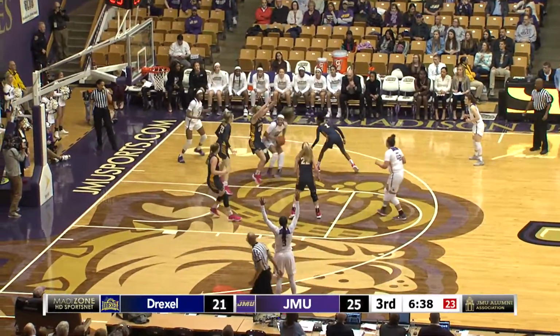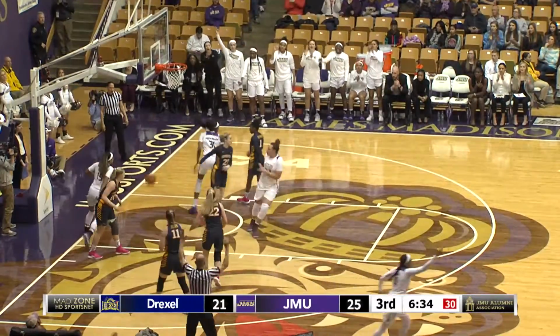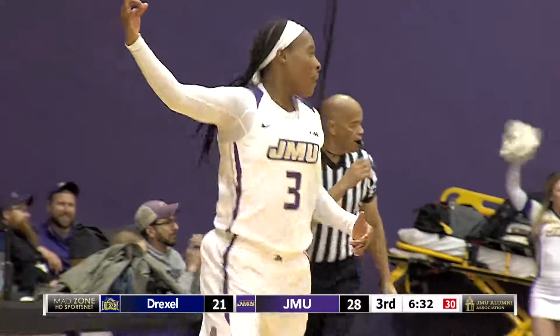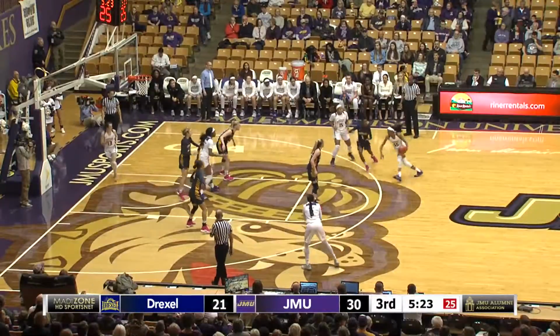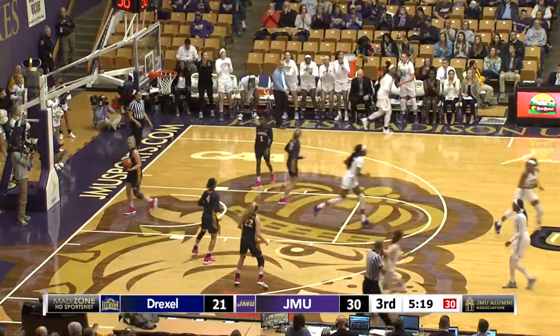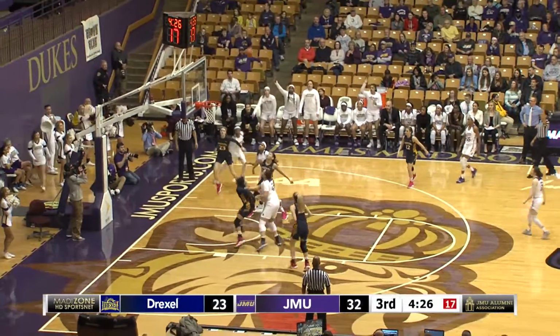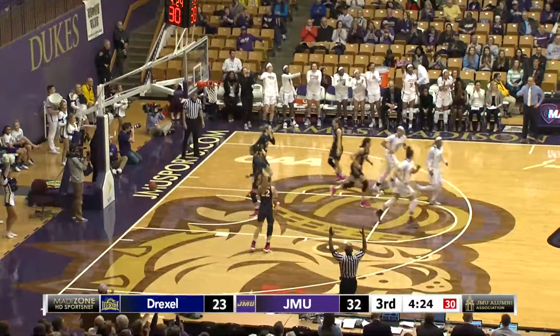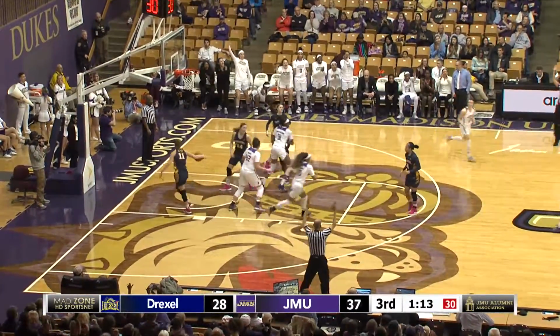Barrier will drive, kicks out. Smalls launches the three. That's good. And I could tell that was going in right when she released that shot. In the first half, Benitez stops, pops, and hits. She's got five thus far this evening. Benita's shooting just under 30% on threes, but she nails that one. Benitez fires, scores.